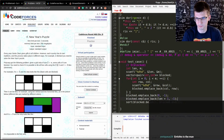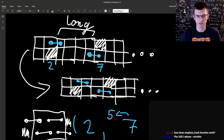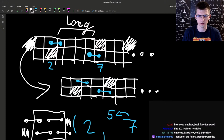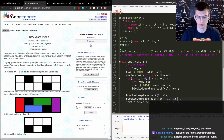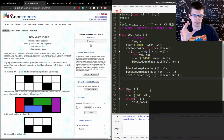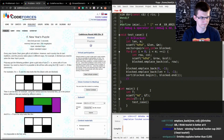Then plus 1 minus 1. Right? What I did is I told my program that there is some fake blocked cell here and there, on the left and on the right from the full rectangle. This way, I will shrink those parts from the left side of the stripe, like the rectangle, to the first real blocked cell. I don't want to have a huge part of length 500 million first, that I would go through. All right, now the compression part. And emplace back with brackets.